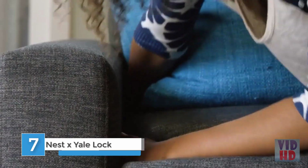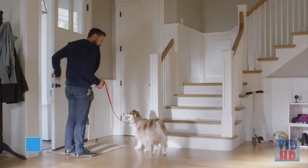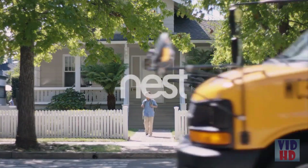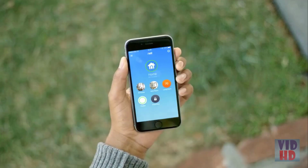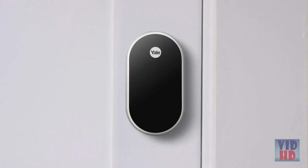It happens every morning, and when you're late, and on your way out the door. But what if you never needed a key again? And what if your lock could connect to your phone, so you knew who came and went? What if the company that's reinventing the home worked with the company that invented the lock as we know it? Introducing the Yale Linus Lock.